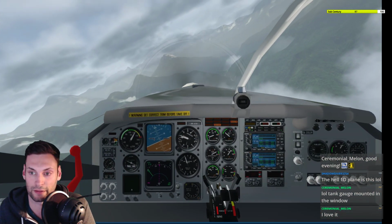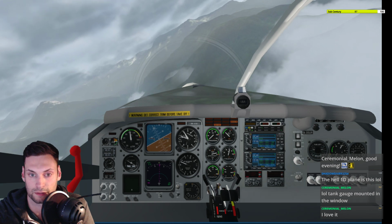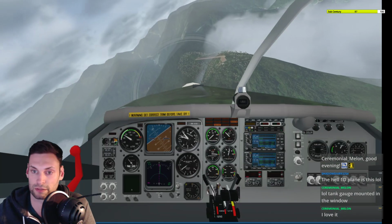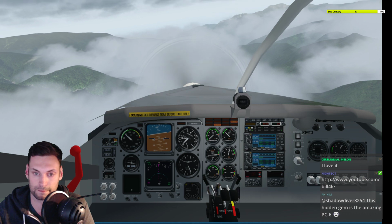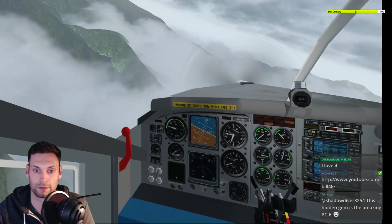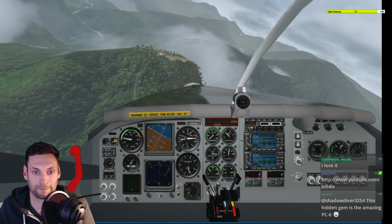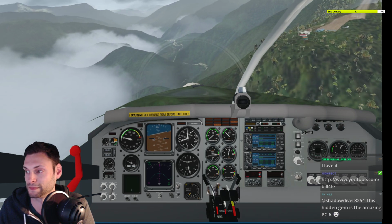Okay, so there it is right there. Let's get everything slowed down here. Let's go. Props full forward. And what I believe is full flaps. Overshot the crap out of that thing. We're just gonna do some S turns as we get it in stall range. Look at that nice little cloud, too. Alright, we can do this. This hidden gem.